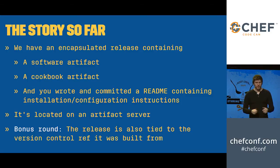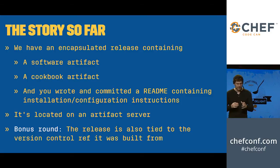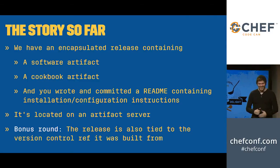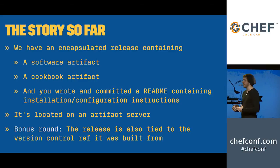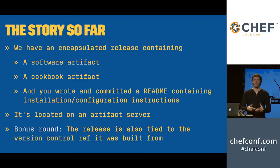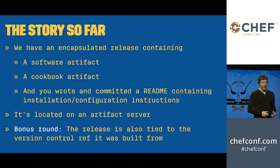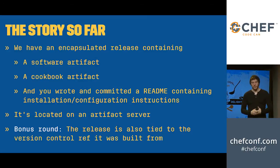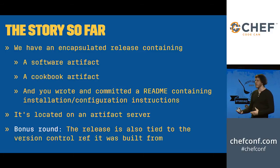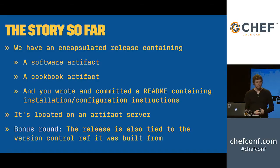So the story so far. We've encapsulated the release containing a software artifact and a cookbook artifact, and you wrote and committed a README containing installation configuration instructions, I hope. I didn't go through that on the slide because that's kind of a given. You really need those instructions or people are not going to know how to use your software. And it's located on an artifact server. And bonus round if the release is also tied to the version control ref it was built from. So in this case, if we were using GitHub releases and assets, you have that. You just get it by default.